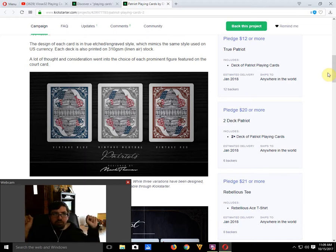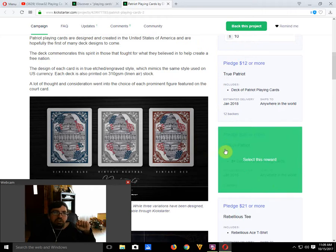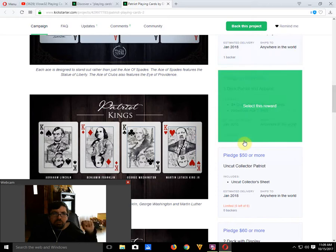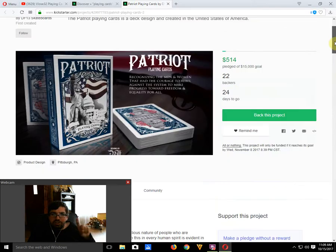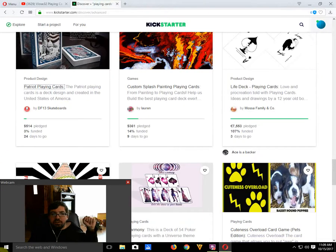I'm not saying it's a copy or they're trying to copy, but it is the same overall back design, except the corners are different on this one. And it's too similar for my liking. It does say printed on 310 GSM linen stock, which to me sounds like it's MPC, and the aces look like MPC aces, so that's what I'm going with. So $15,000 for a single MPC deck seems excessive. Also, for a deck that's all about patriotism and America, why is it not being produced in America by the USBC, especially with a $15,000 goal? I don't know. That's a good question.